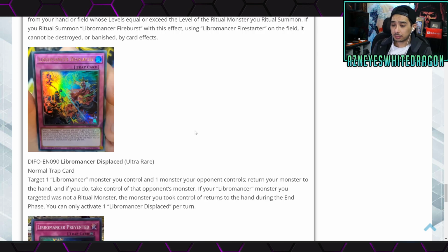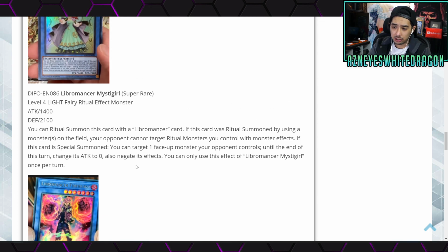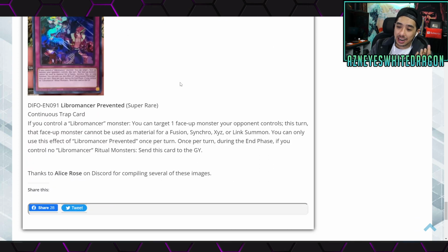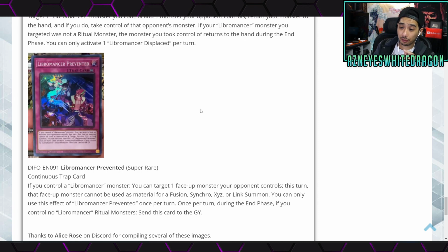Okay. So it's basically like a snatch steal, but you've got to be bouncing back something that you actually want. I wish this card's effect was like, Libromancer monsters are immune for the next 2 turns or something like that. That way, bouncing this card would actually make sense, because you want to keep this card on the field so your opponent can't get rid of it. That would make the most sense to me. At least that's the way I see it. Next up, we have the Libromancer Prevented.